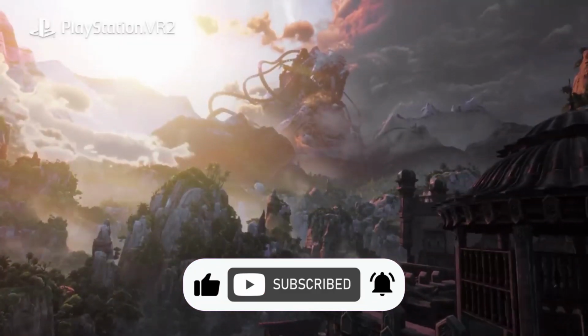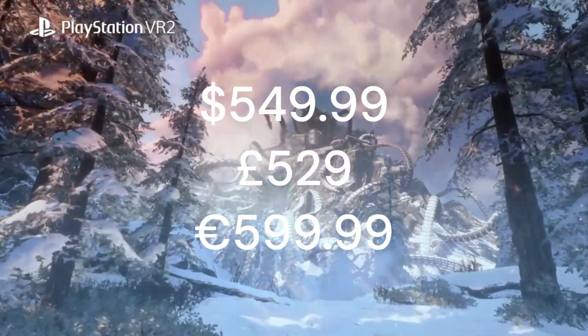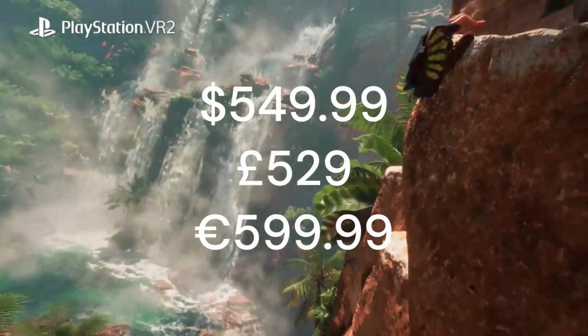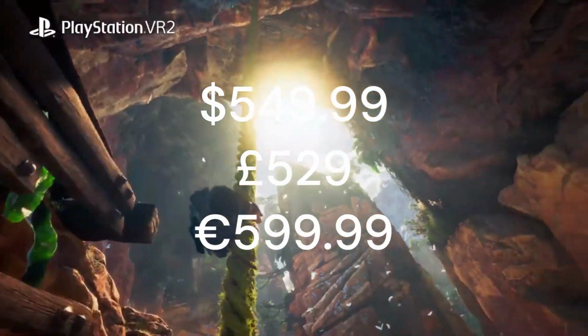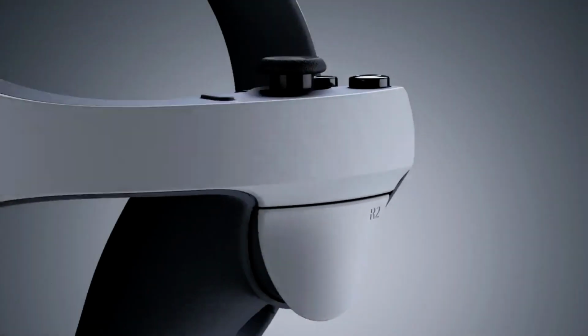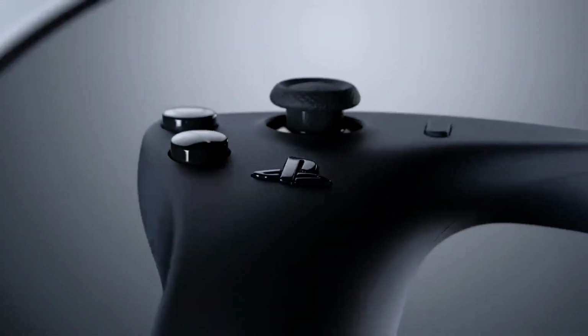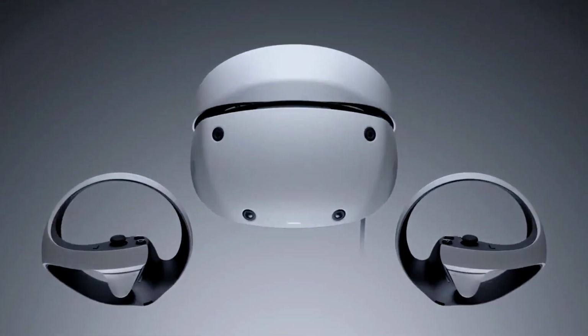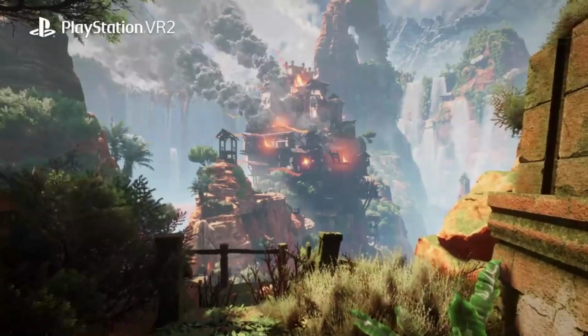The PSVR2 will retail at $549.99, £529, and €599.99. For this price, you will receive the headset, a set of VR2 Sense controllers, and stereo headphones that fit directly into the headset thanks to a convenient slot in the headband's design.